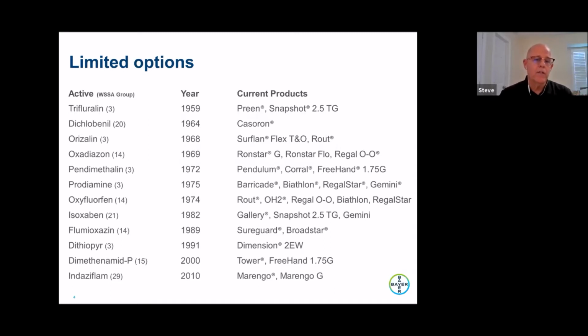The list here is 12 different active ingredients listed there on the left-hand side. The middle column has the year in which the EPA provided the initial registration of those chemistries. And then on the right-hand side is kind of a list of some of the different products that you'll find those active ingredients in. And what you're going to find over there on the right is virtually, I'd say 90 to 95% of all of the pre-emergence herbicides that we use in the ornamentals and in the landscape industry. But what you see is a very limited number of active ingredients.